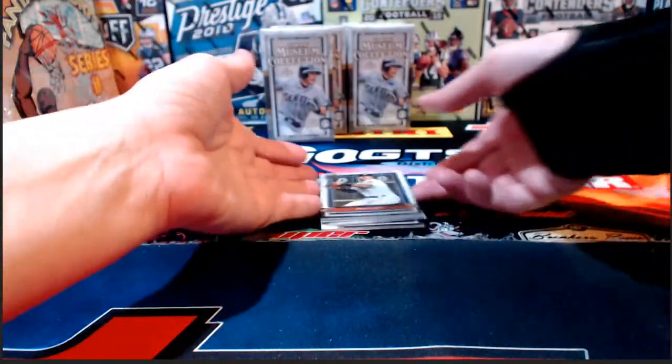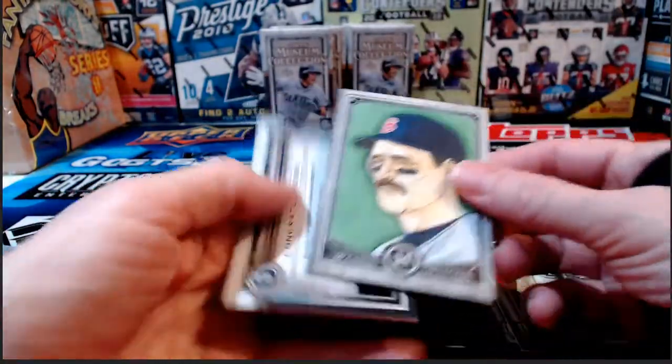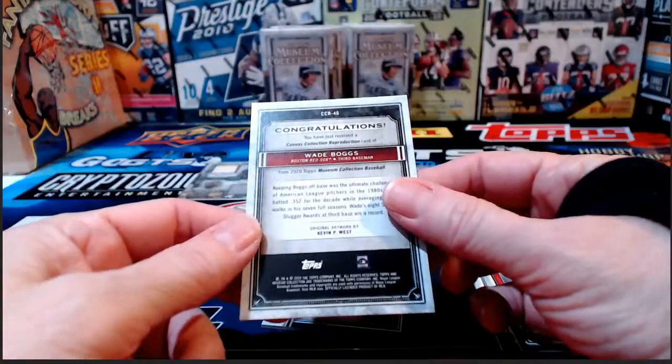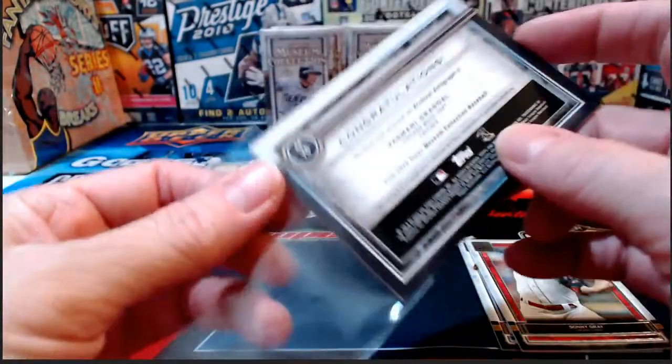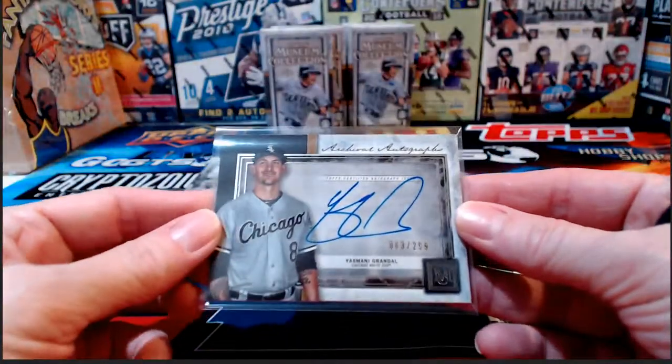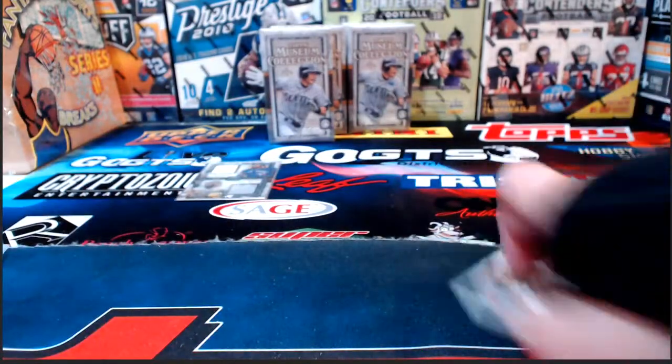There's Eloy for the White Sox with a parallel. And we have a canvas collection for the Cubbies with Wade Boggs. And next around the corner is a White Sox. It is Yasmani Grandal, numbered to 299 for the White Sox.